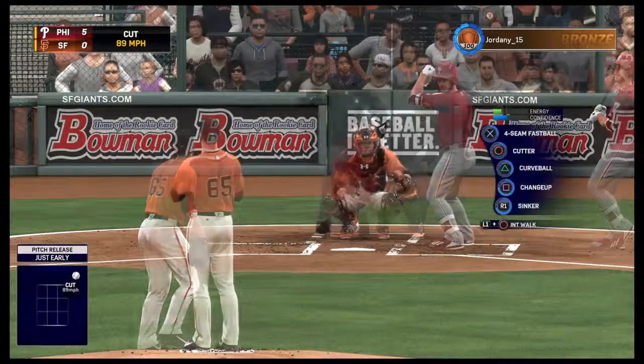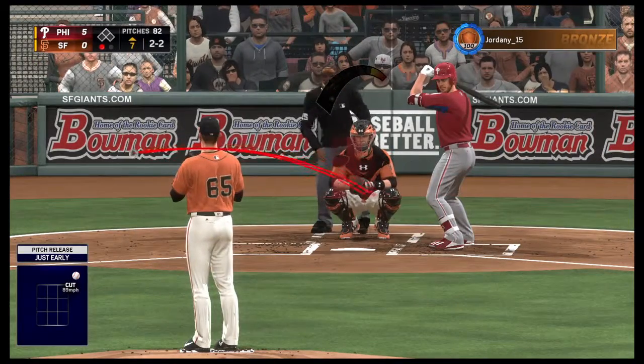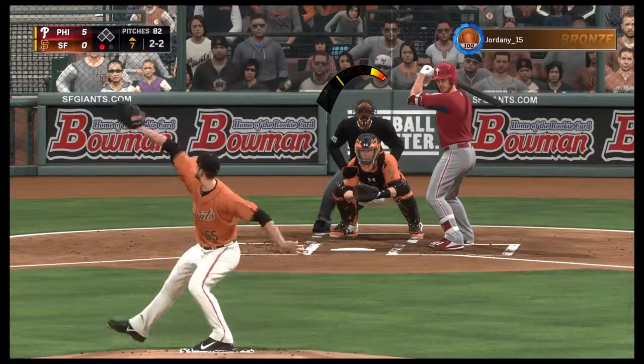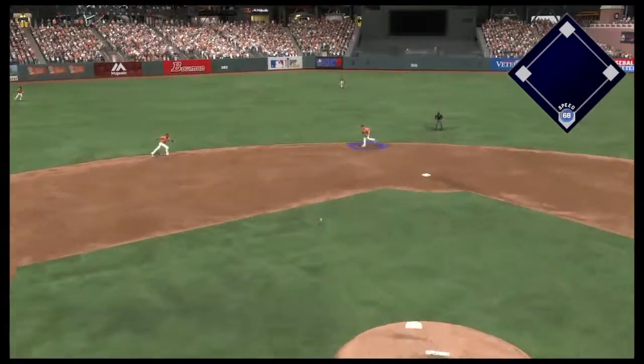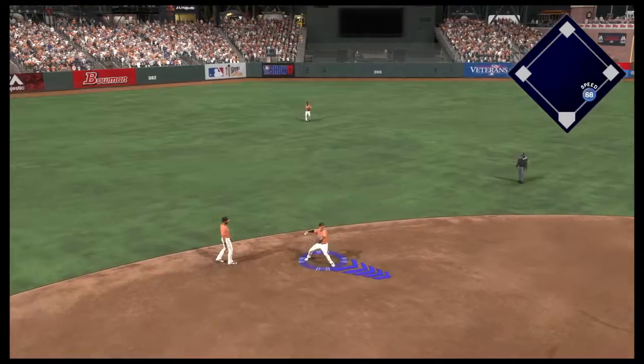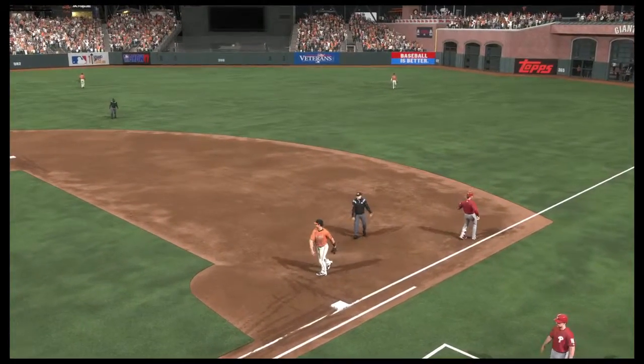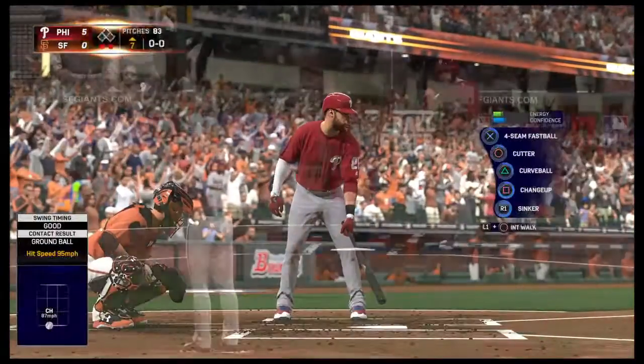Up and in here as he had to bend out of danger. Pretty sure there wasn't any ill will behind that pitch considering he has 2 strikes on him. Just got away from him from what I could tell. Drilled right back up the middle. And he'll whip this one over to first, and he gets his man for the 2nd out.